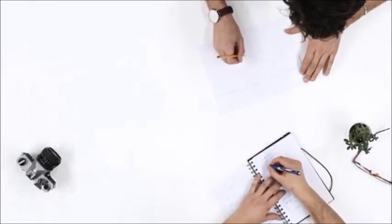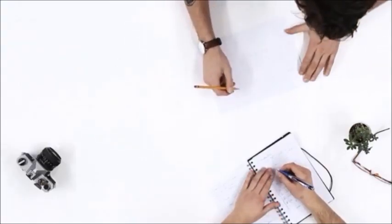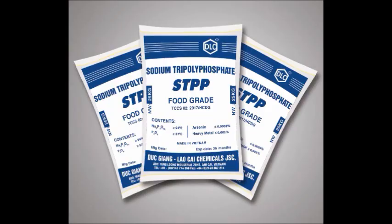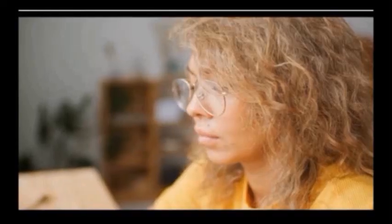I want to tell you a little bit about an ingredient called sodium tripolyphosphate. You've seen it in your food packaging, either under the full name or as STPP. It's also listed as E451(i). And what is this? It's a food additive that's used as a sequestrant or an emulsifier and a buffer.